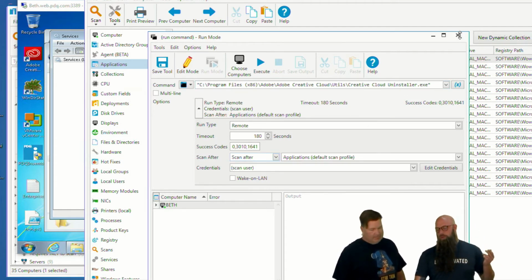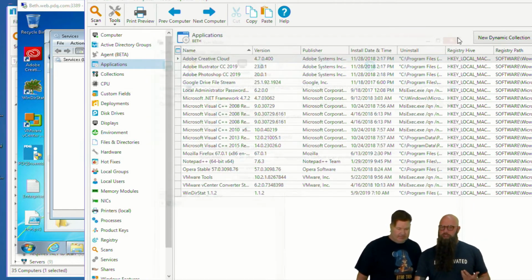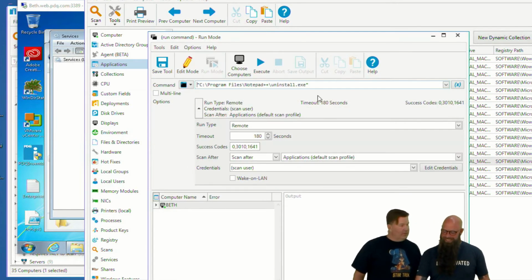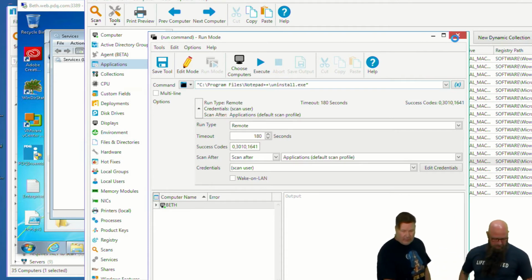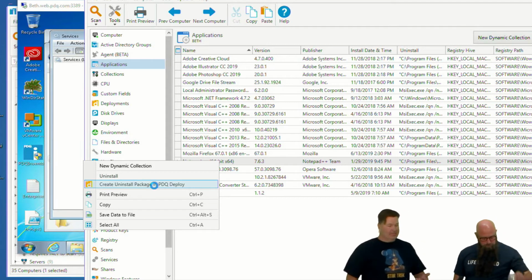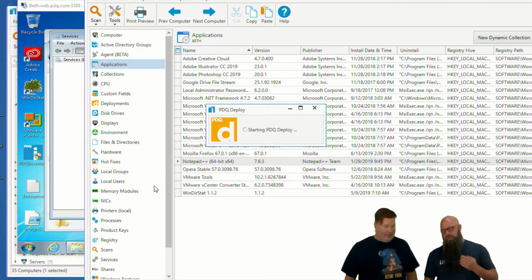So if you have to do this on a lot of packages or a lot of computers, then yes, create a package. Creating a package is very, very simple. Do Notepad. Create a package, yeah. Let me show you. You're talking about going straight to create a package. Yes, let's just have it run right over here. Create uninstall package. This will basically copy that command line over as a PDQ package.